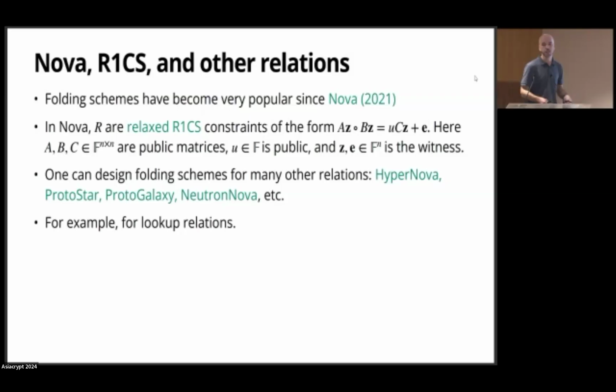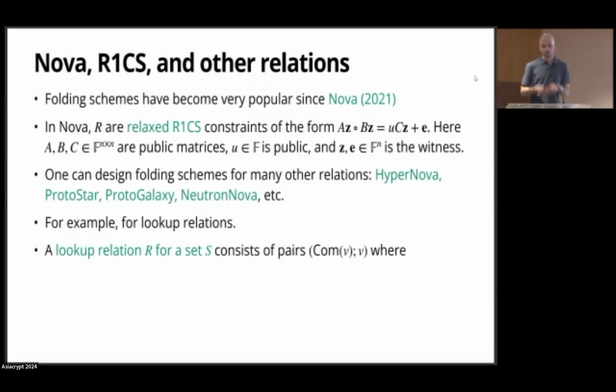Okay, and you can also design folding schemes for lookup relations. And this is what interests us today. And what is a lookup relation? A lookup relation for a set S is a relation that contains these pairs. The witness part is a vector.